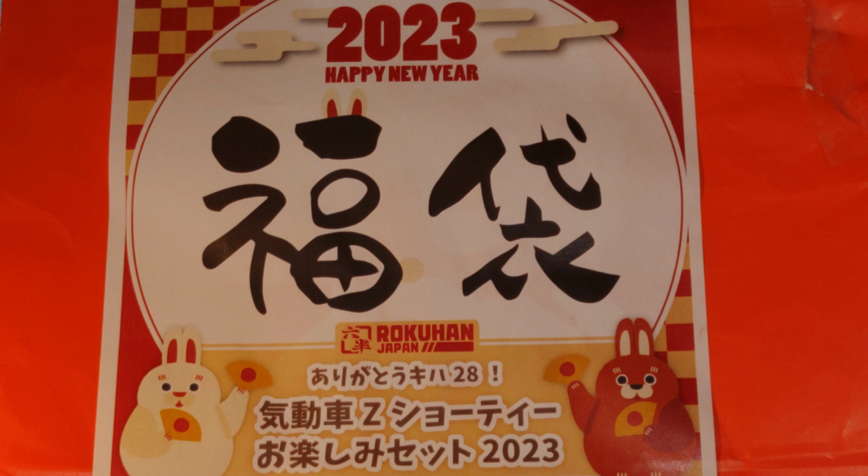When I first saw this lucky bag on the list, the name got me curious. I knew that the Kiha 28 was a diesel multiple unit, but I didn't know why we were thanking it. So I did a little research.